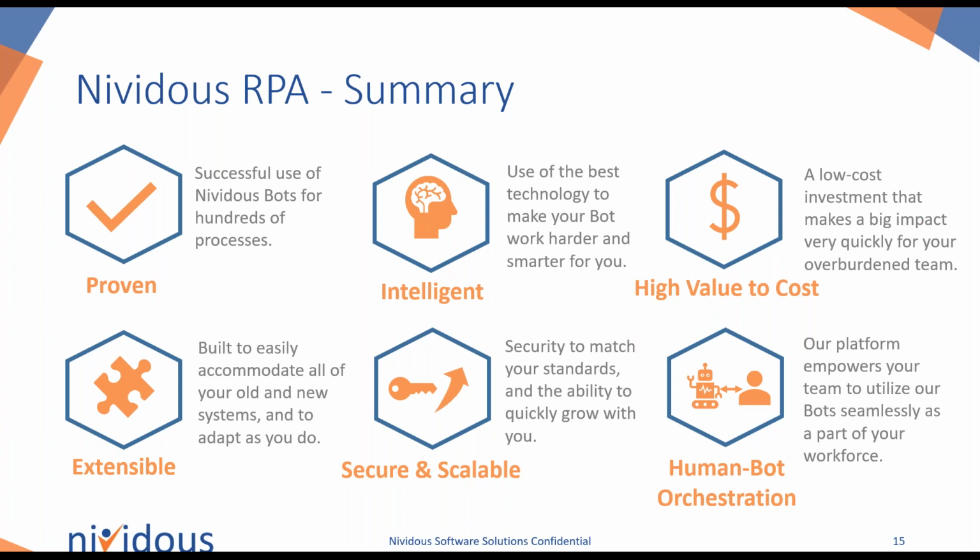Our system is also extensible. So even though you don't need any programming abilities in-house to use it, if you do have programming abilities in-house and you want to do more than what the system does, or you want to change it in certain ways, you have the ability to do that. But as I said, it's not required.